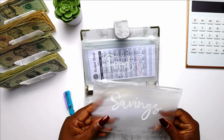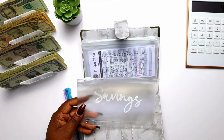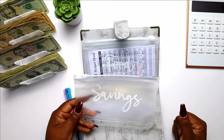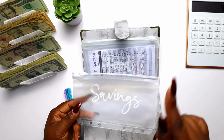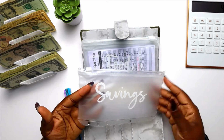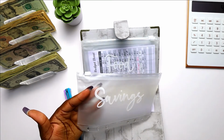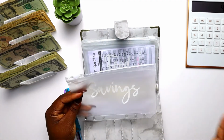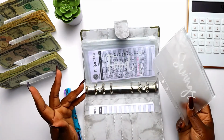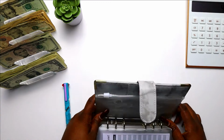So the sinking fund that I will be starting this month, I intended to start it last month. I honestly just forgot, and that's a reason why I'm doing this weekly, because I forgot to start the sinking fund in August. So I'm using the savings envelope, and this sinking fund will be for the Halloween party that we'll be having next month. And you will get to see how much I'm going to put towards that in a little bit. So we're actually just going to stick this one right in the back here.